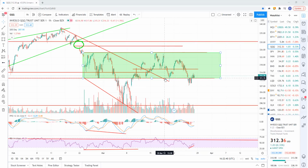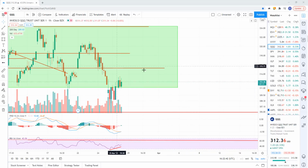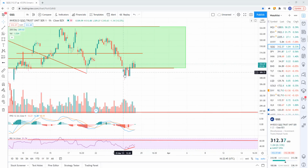We've got 311 as our support, and yesterday you can see we dipped below it, but it wasn't an impulsive breakdown. Usually when you break support, you want to see that impulsive selling flood in where everyone realizes that support's broken and we're going lower. We just didn't see that. We just saw it chopping around, which tells you that there was buying taking place down there, and stops being run, and it was a battleground area. Today they just popped it back above, and we're trading above that 311.